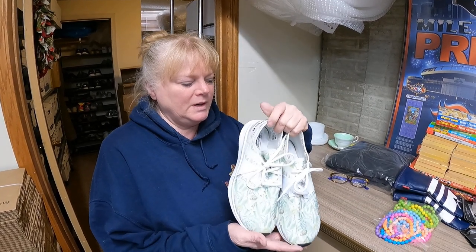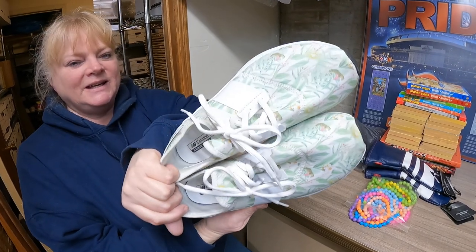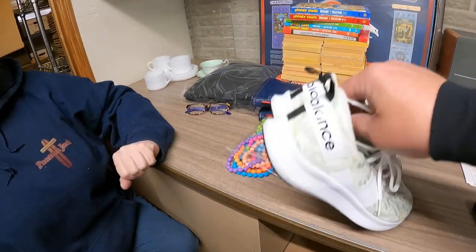First up, we got a pair of New Balance shoes. Look at the fun pattern. Can you see that? It's like plants and flowers and stuff. I love it. Those sold for $22.49. Got them from a garage sale.